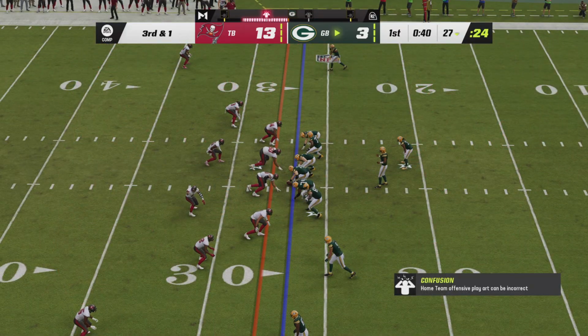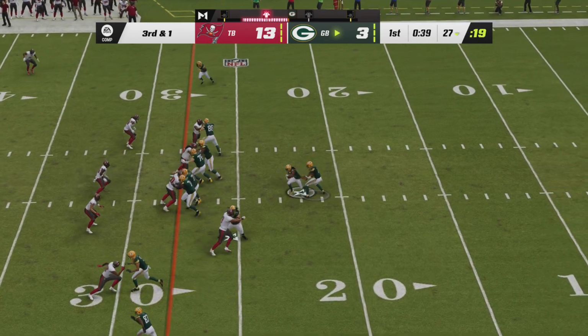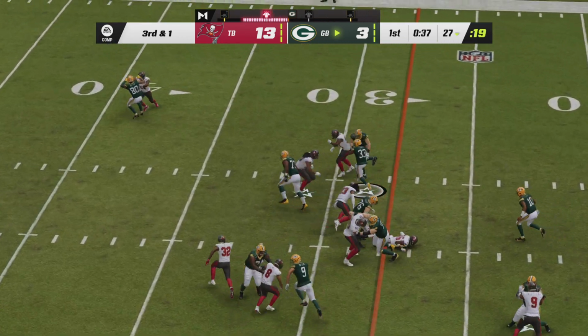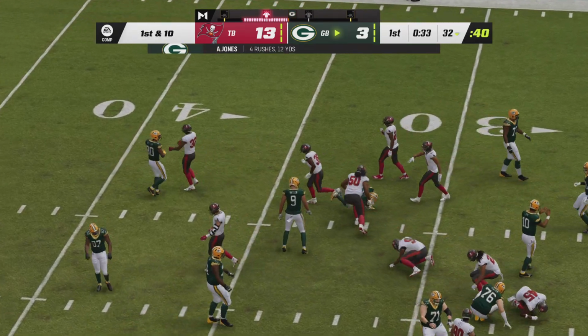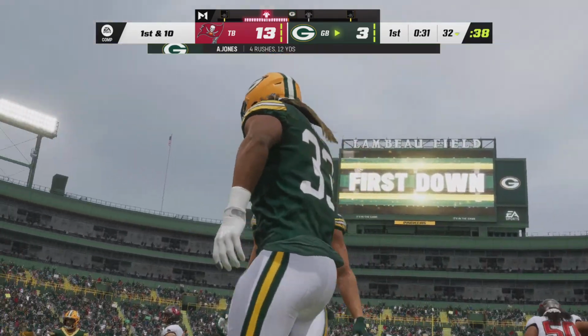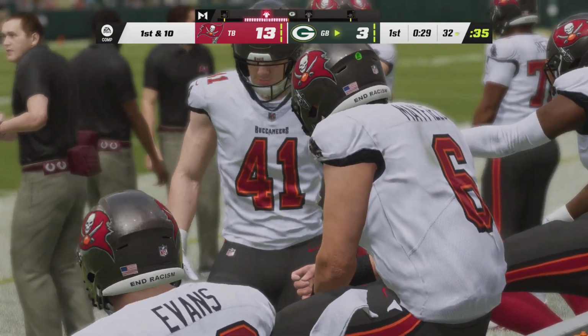They tried the throw on 2nd down, unsuccessful. Now it's 3rd and 1. They'll try and run for it with Jones. And he gets it to the 32. Good enough for a first down. Give him 6 yards, and they do convert on third.